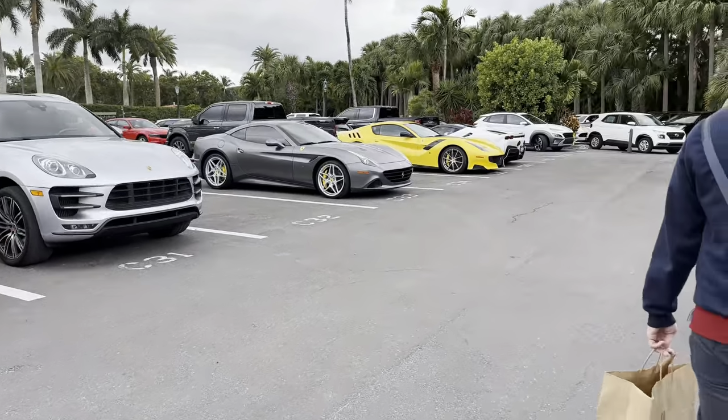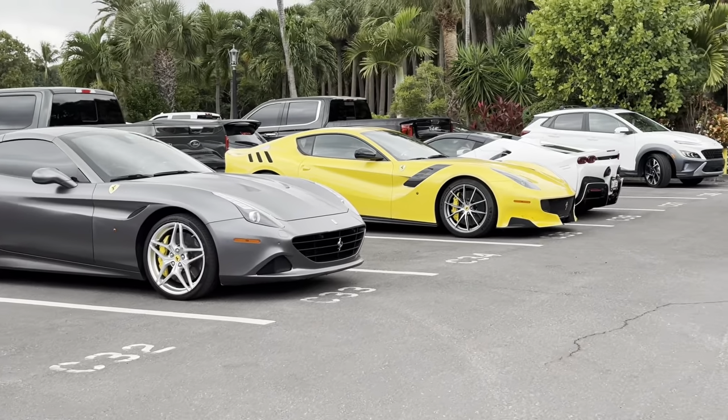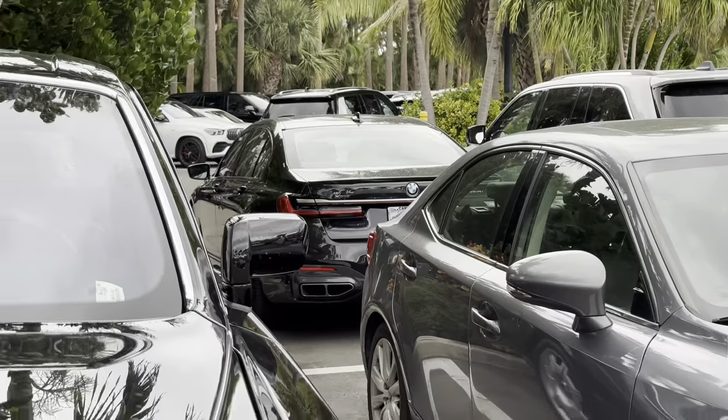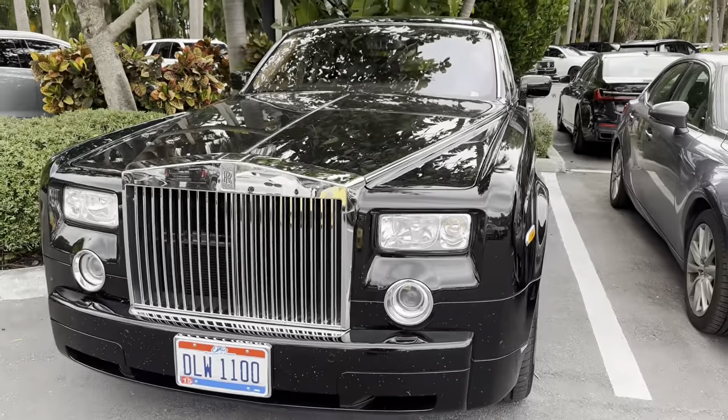GTO and a TDF with an SF90. Sneaky right here, V12 Boy 760i, but another non-sneaky V12 Boy Rolls Royce fan.